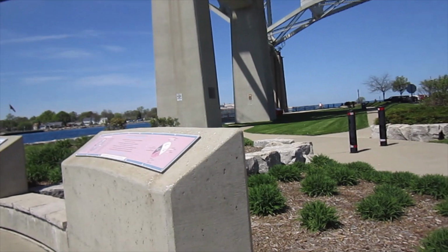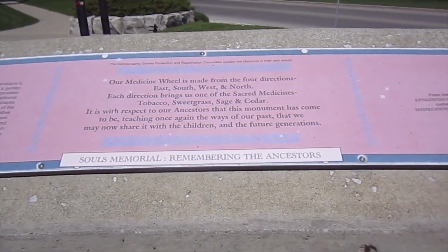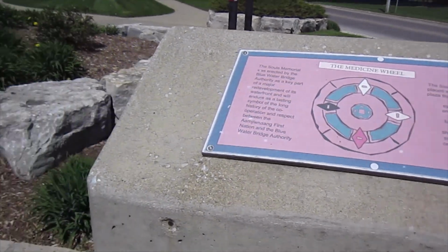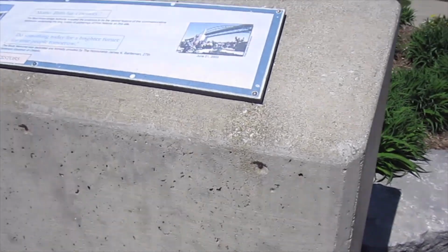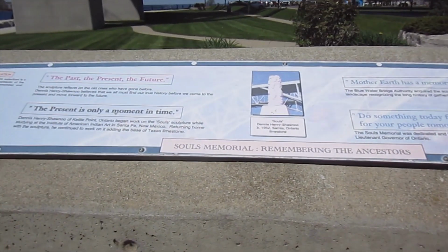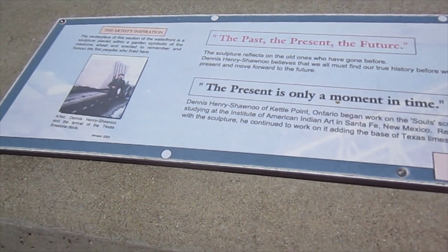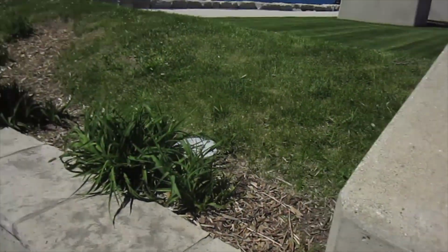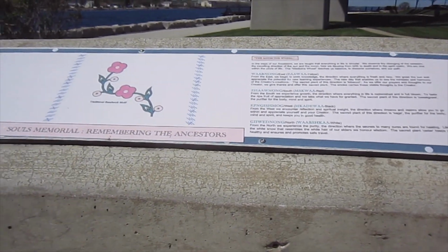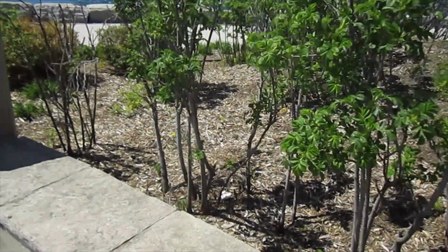Now, this little plaza here has several bits of information about the statue to the south that was commissioned or made by a local First Nations person. There's a little bit about that on here. There are Souls, made by Dennis Henry Shawnee. A little info there if you want to pause and read it. There's some information about the First Nations people in this area before the Grand Trunk Railroad and a lot of other people came into the area.